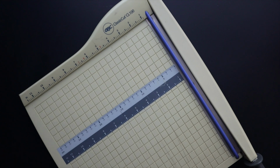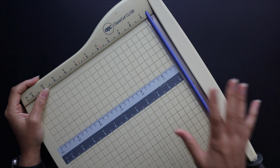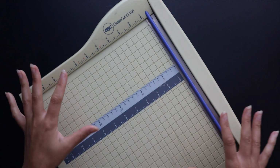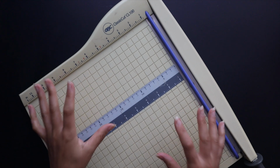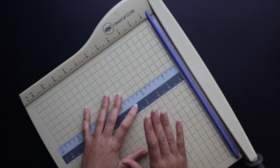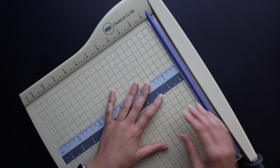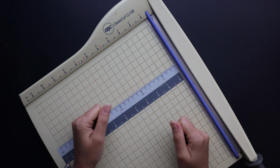So the next thing I wanted to share with you guys as a favorite thing I use in my DIY projects is a guillotine cutter. These kind of cutters are really just essential if you do any sort of printable planning where you print your own printables at home and need to cut them down for your planner. I've had this for years for multiple purposes. It's just a great option for cutting multiple sheets of paper at once.